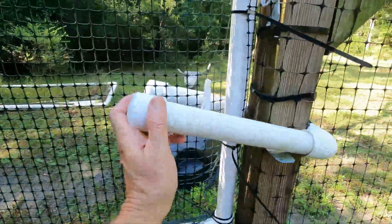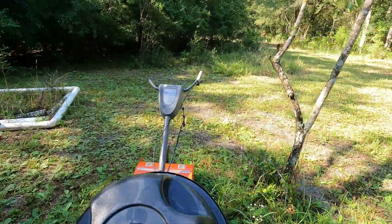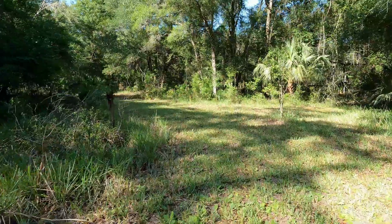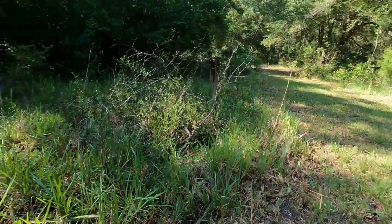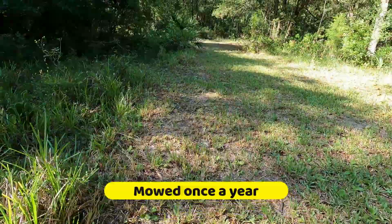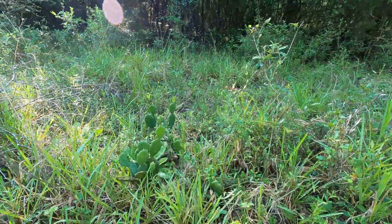So we're going to start from the south garden gate, and we'll circumnavigate and wind up back here a little bit. I keep this area unmowed. This area gets mowed for a trail, kind of a wide trail, so we can see snaky guys.